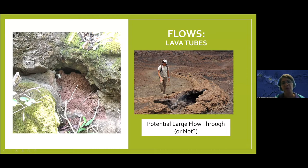So the message from all of this is a reminder that when we are looking at models, all these features are very difficult to incorporate into models, but we need to be aware that these features exist and how this can influence models.